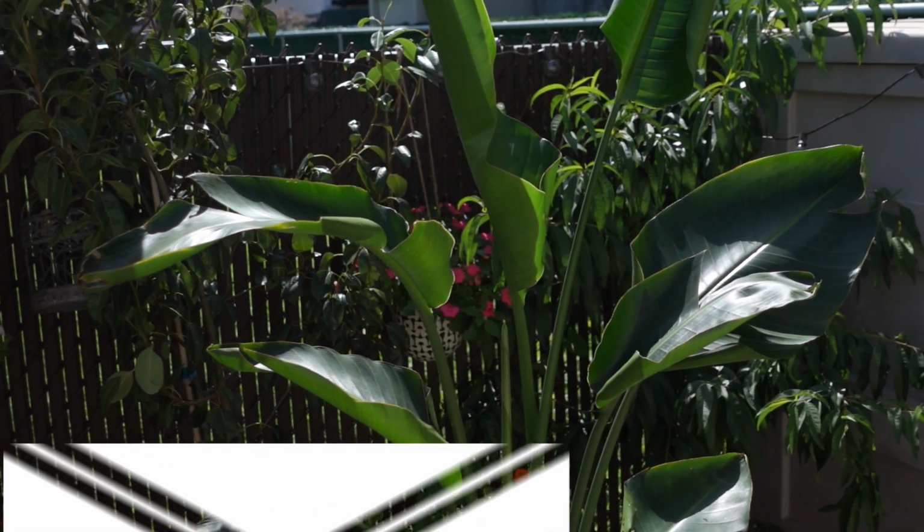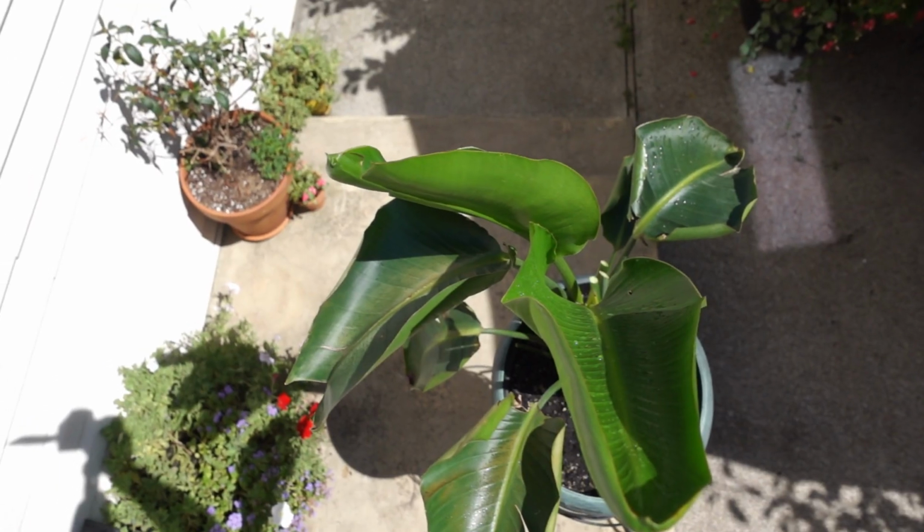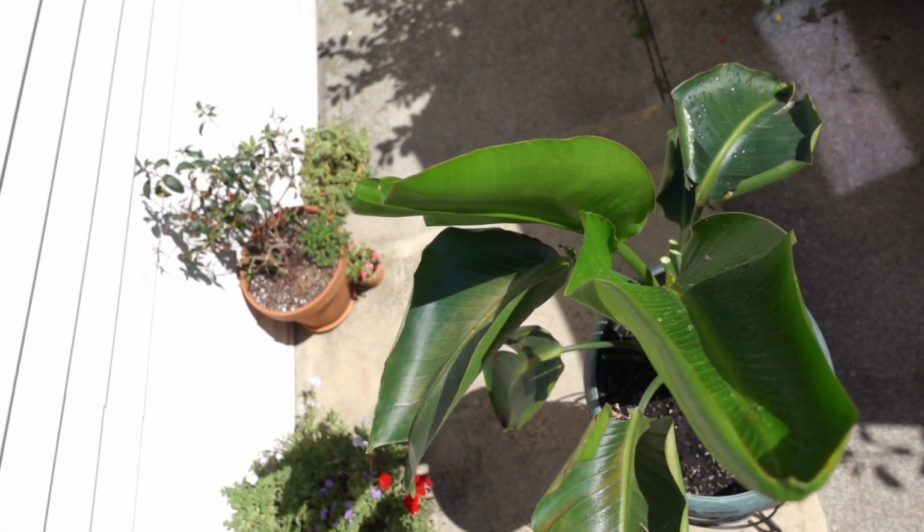So the bird of paradise is native to South Africa, and it's also one of my favorite plants just because of the flower that blooms in late September and October. So let's talk about plant care and how to maintain your bird of paradise.